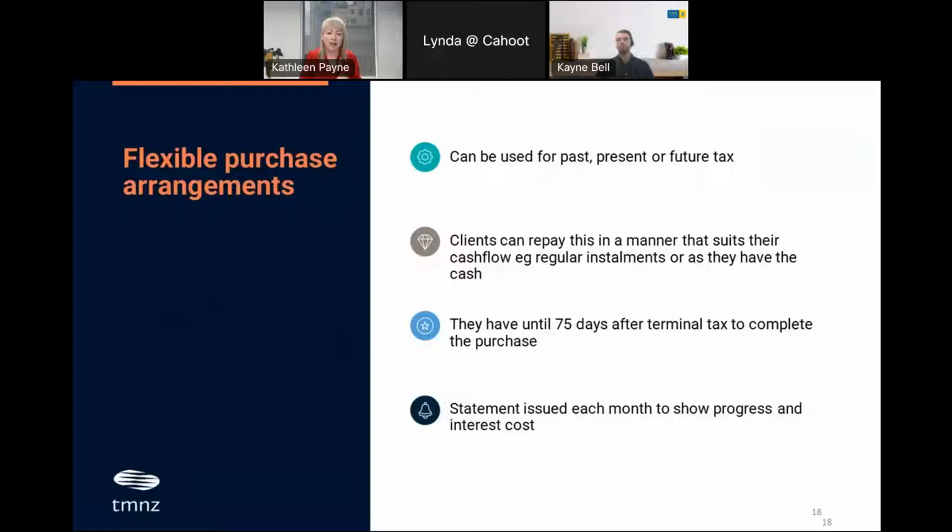One of the things that we need to remember when we're doing a flexible arrangement is that with all purchases into a tax pool, you have an extra 75 days after their terminal tax to complete the purchase. That also means that's a hard and fast deadline to pay and transfer that tax across to IRD, i.e. you have to have it across by the 75th day. That's a hard and fast rule that's legislated. This year you'll say, look, there was actually an extension, and you'll be right if you know about tax pooling. IRD actually gave people extra time to pay because of COVID, but in general, that's the rule.